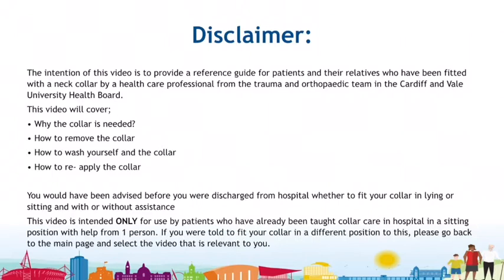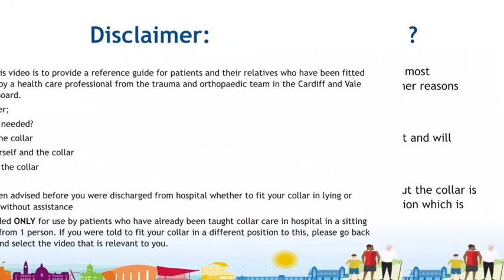You would have been advised before you were discharged from hospital whether to fit your collar in lying or sitting and with or without assistance. This video is intended only for use by patients who have already been taught collar care in hospital in a sitting position with help from one person. If you were told to fit your collar in a different position to this, please go back to the main page and select the video that is relevant to you.